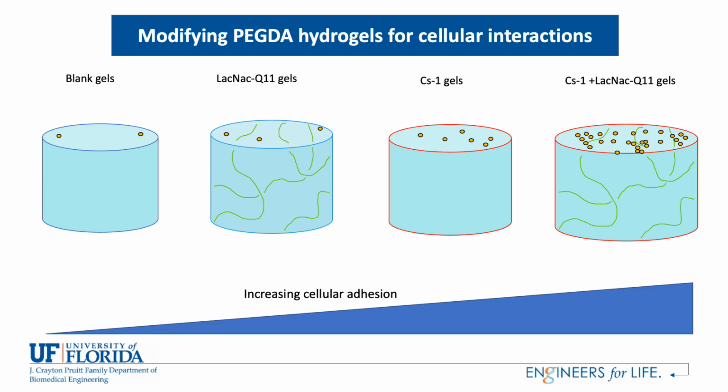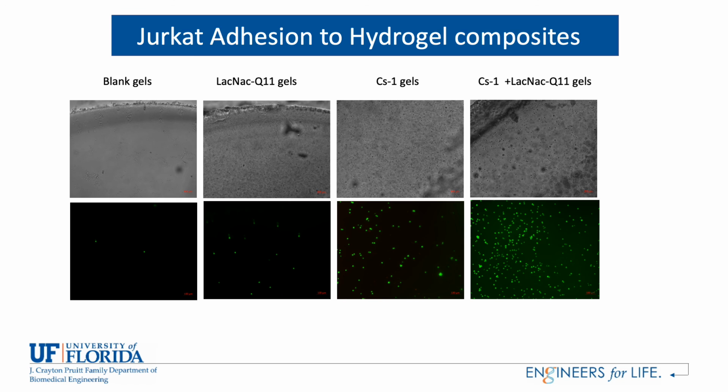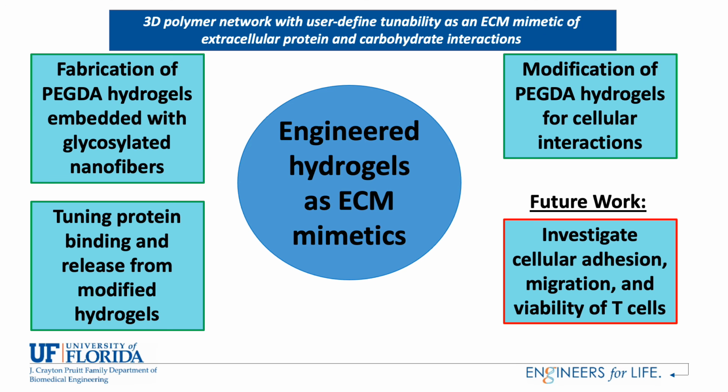Throughout these 4 different composites, I showed that the composite of the CS1 peptide plus the LacNAc-Q11 gels have the most cellular adhesion. These images show that the CS1 with LacNAc-Q11 gels has the most living cells adhered on the gel. Furthermore, I want to use this tool to investigate cellular adhesion, migration, and viability.